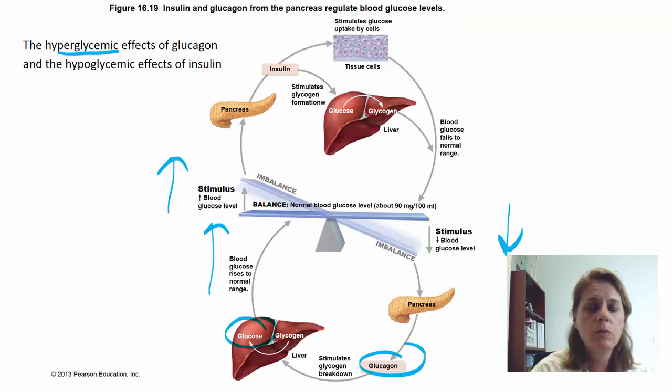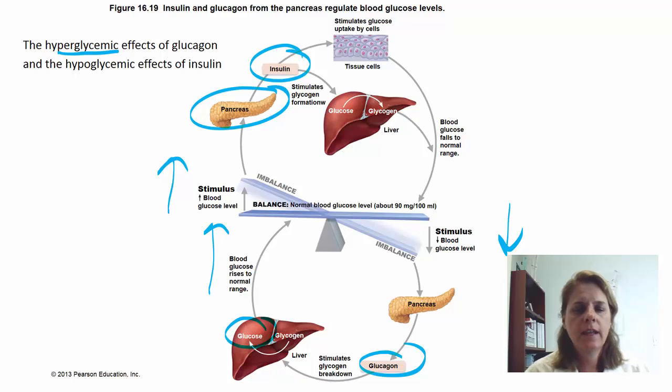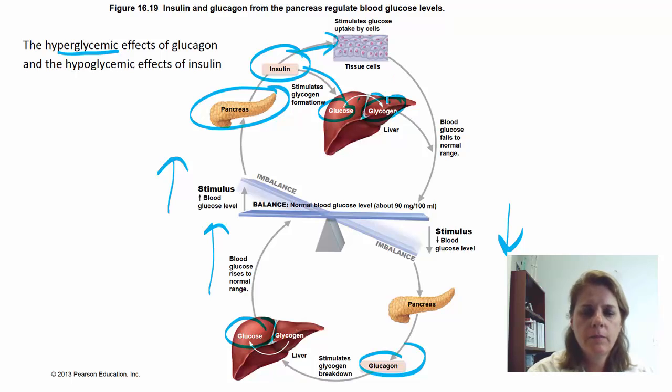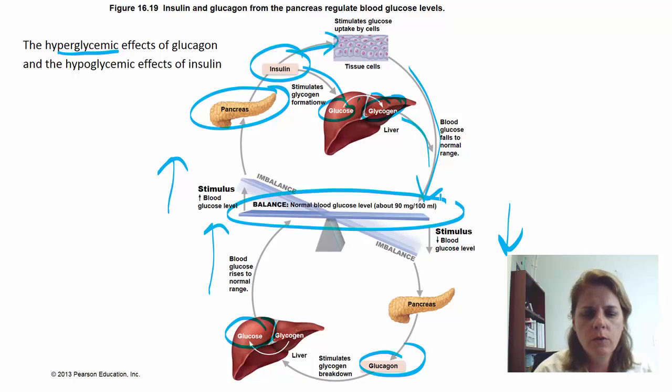The pancreas now responds to those high levels of sugar by releasing insulin. Insulin does two things. It causes the cells to take the glucose out of the blood and put it into the cells. It also causes the liver to store that glucose as glycogen so we can use it later. By taking glucose out of the blood, those glucose levels fall. So glucagon and insulin work in balance, in an antagonistic way, to help us maintain homeostasis by keeping our sugar levels at a pretty normal level.